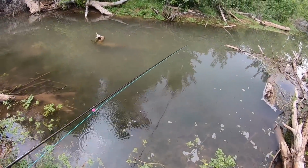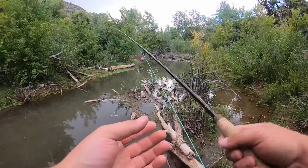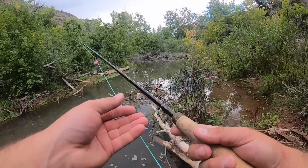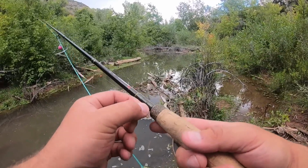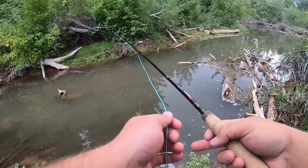The water is looking a little bit stained, so I don't know. Hopefully it doesn't have too much of an impact on these fish, but we'll see. And it looks like there's some fish surfacing down there. So they're here. Let's try it out. First drop down.